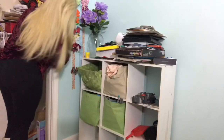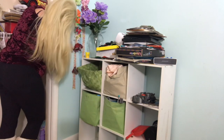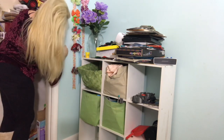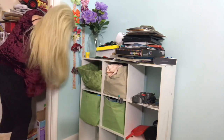So I try my best to at least once or twice a month go over a room, one room a day, and try to just clean, wipe down anything on the walls that should not be there.